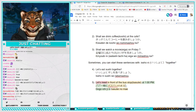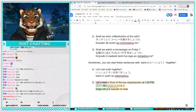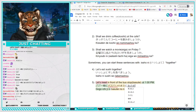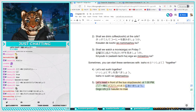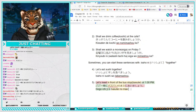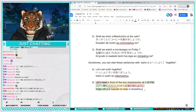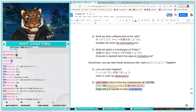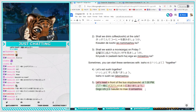So for this, let's do ni. Mae. I'm going to turn the highlight off. Mae ni aimashou. And you guys did conjugate the verb correctly. So, ni aimashou. So, this is how we built this sentence. Notice how in English and in Japanese, we kind of basically just reversed it. So, gogo ichiji ni basutei no mae ni aimashou. Let's meet in front of the bus stop at 1 o'clock.